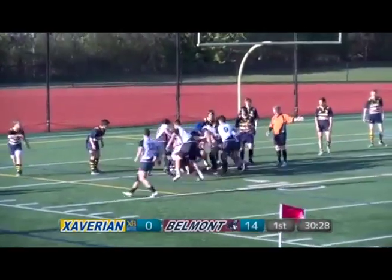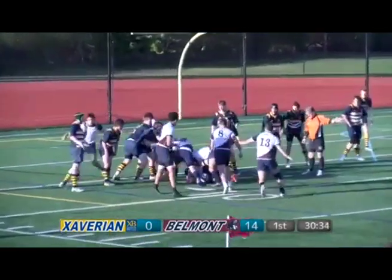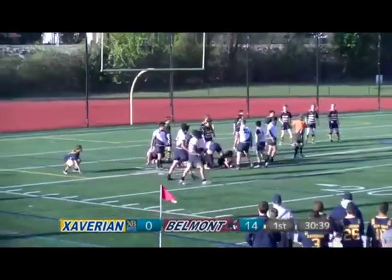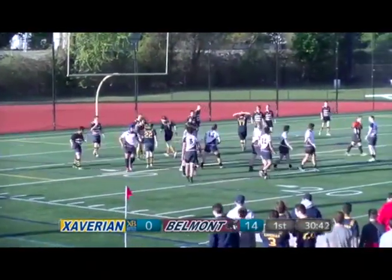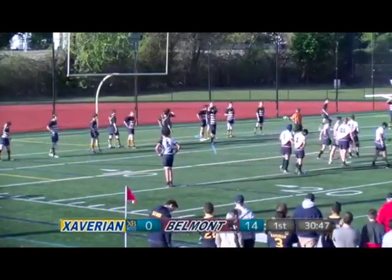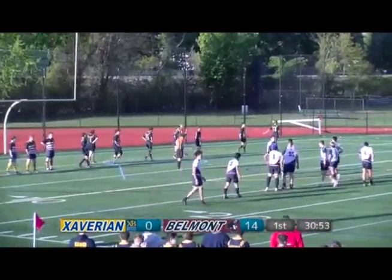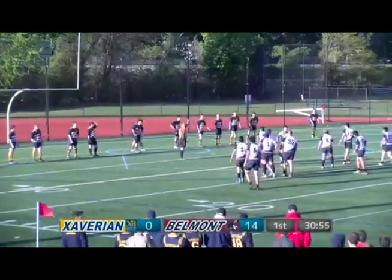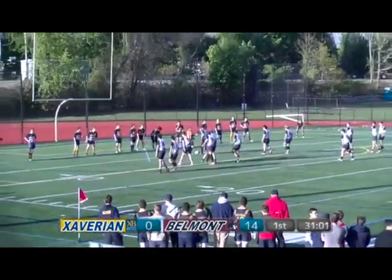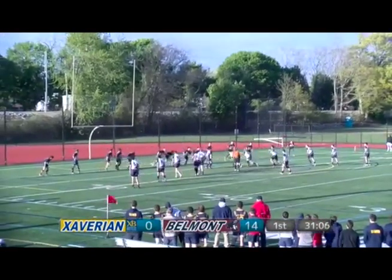They're right on the line. 5 meters out. Pick and go. Met well by Zavarian, driven back. Penalty called. I wonder if it was a high tackle. I didn't see the call from here. I didn't either, Peter. I'm curious. Looks like they're going to pick and go here. A tap and go, sorry.